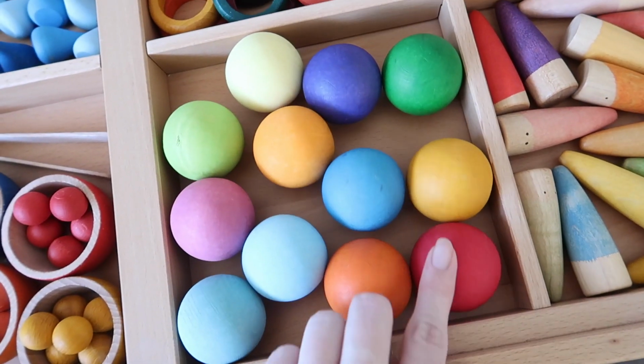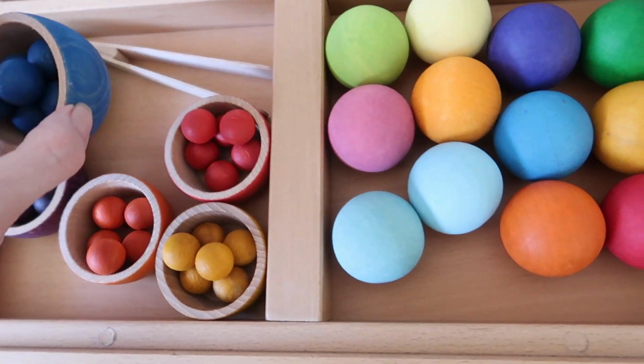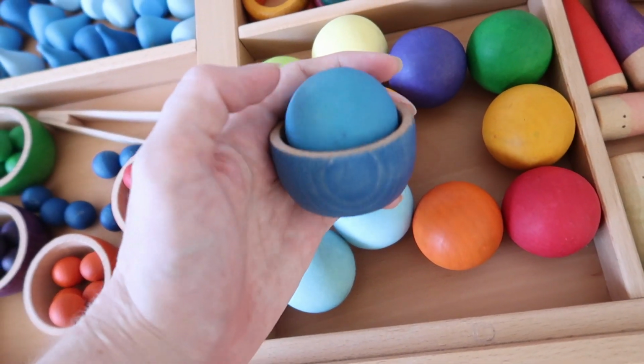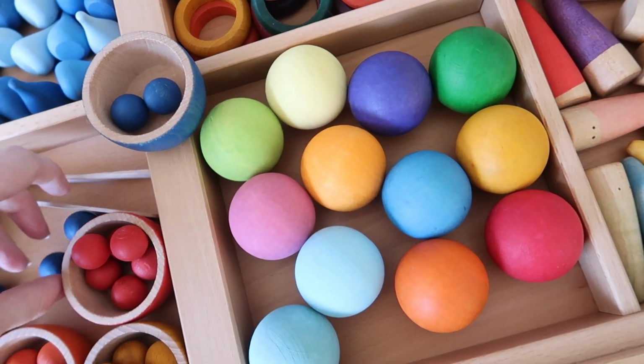Six of them are the normal coloured ones, and then six pastel ones. And these also fit really well into these bowls as well. So sometimes the kids like using the bowl for the big ball, and they pretend it's like an ice cream scoop or something like that.